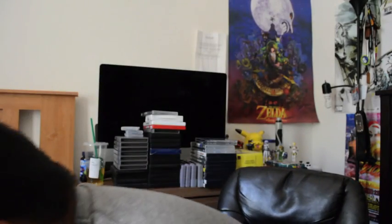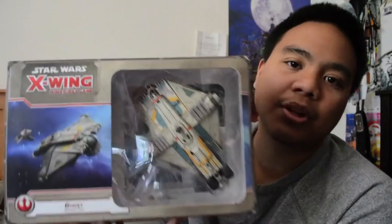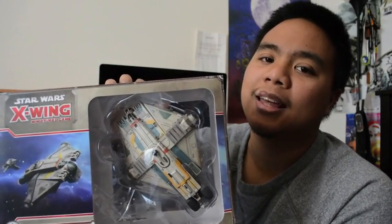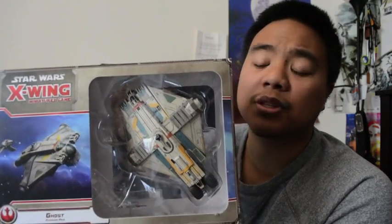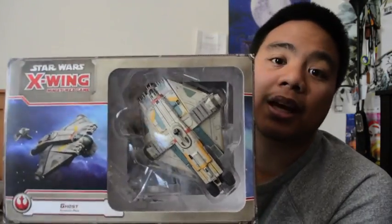I actually have an example. I started off with the Imperials, but I am doing Rebels as well. And this is pretty much one of the ships. If you guys are familiar with Star Wars Rebels, it's a CG cartoon series. I haven't really watched it, but this is one of the ships that you could play in the X-Wing game. So that's pretty much what I've been up to, just playing that game besides school and work.